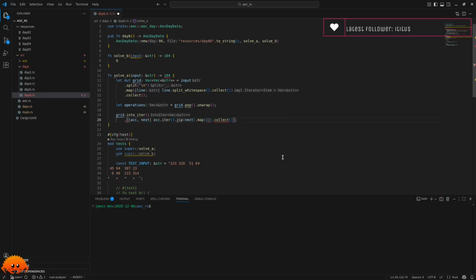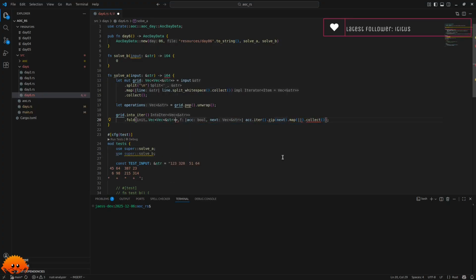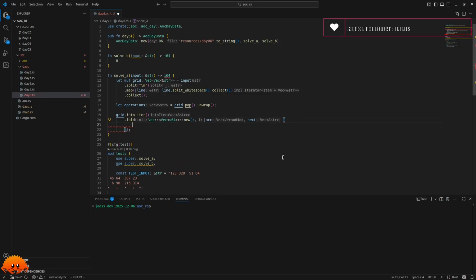Okay, so first let's use fold here because we definitely need to fold. And we need a vector of answer. Or let's not say answer. Let's directly use u64's new. I think we need it like this. And yeah, so zipping it will. I think zipping it is a bad idea. I think we can actually just mutate the collection for this.